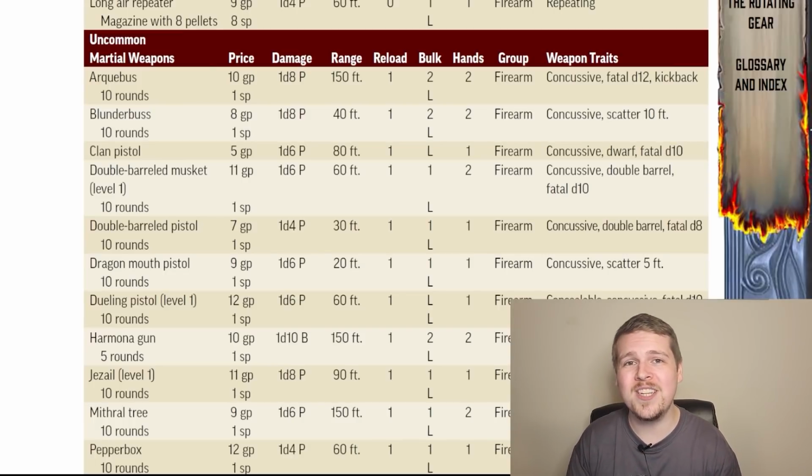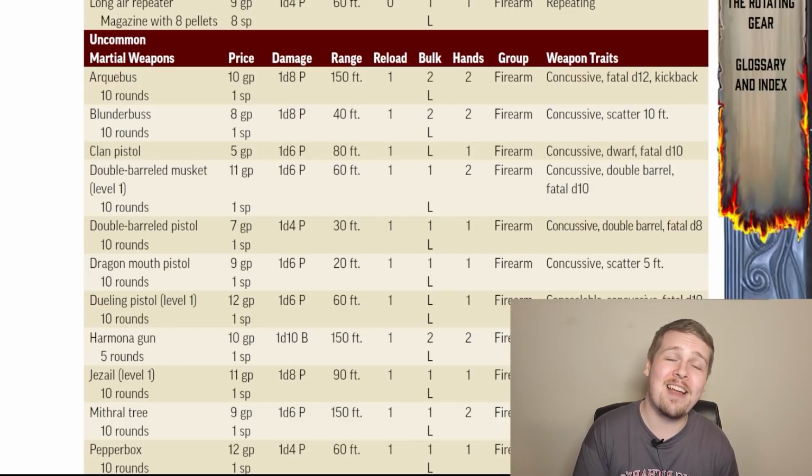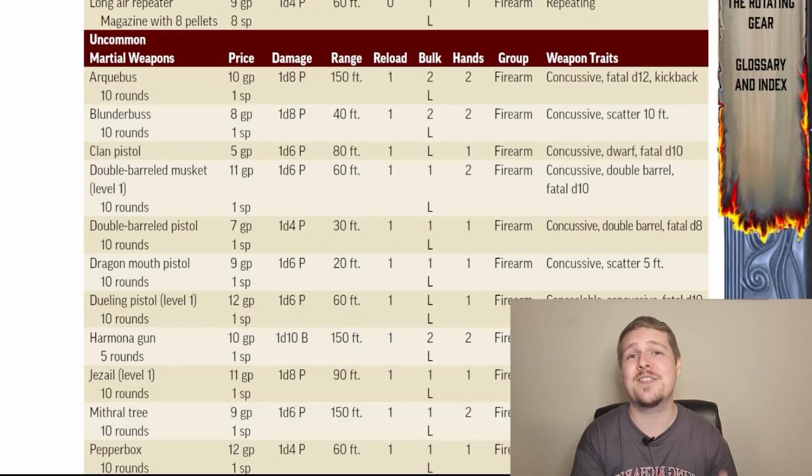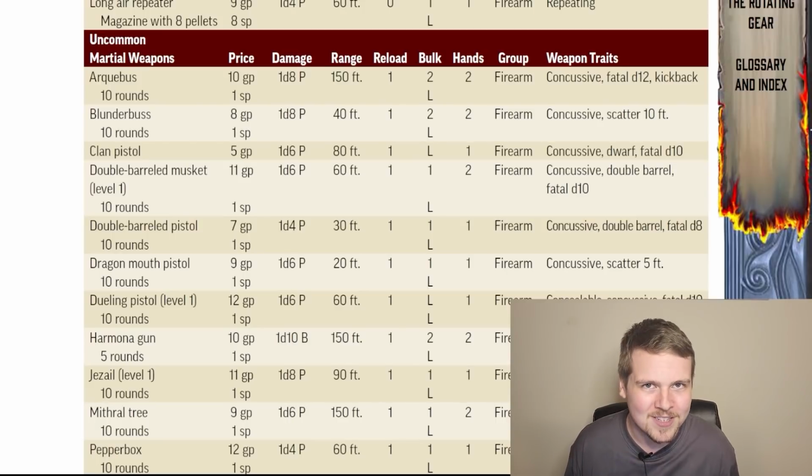You need at least a 14 strength to avoid that base -2 penalty, so you're going to have to sacrifice something. You'll want a high dex for the accuracy with this thing, but a medium strength so you don't suffer the penalty from kickback.